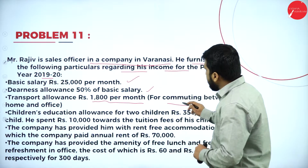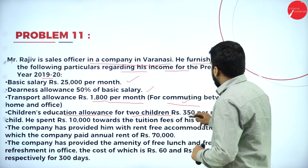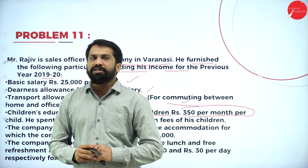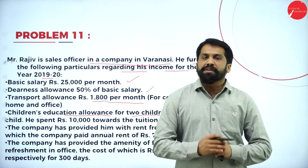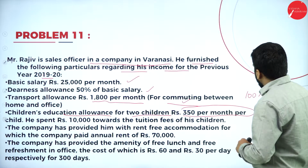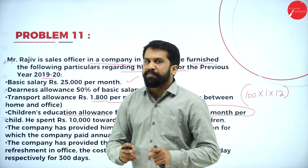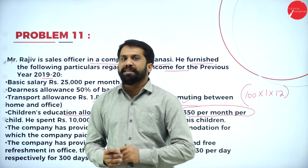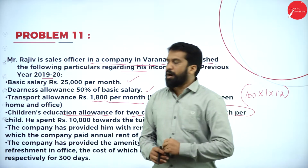Next, children education allowance for 2 children, rupees 350 per month per child. Very simple. So how much allowance is he getting? He is getting 350 rupees per child. Now, what is the concept? Concept is very simple. You have 100 rupees per child for 12 months. This will be your basic exemption. Clear? Whatever allowances you have received, up to 100 rupees per child per month is exempted. Maximum of how many children? Maximum of 2 children. Now, we're done with that.